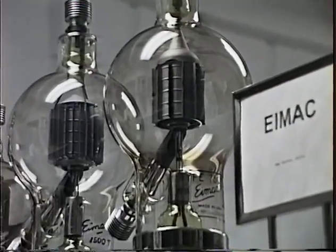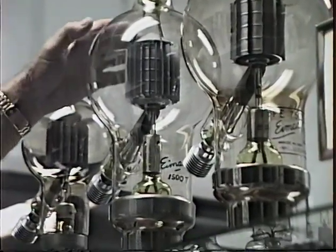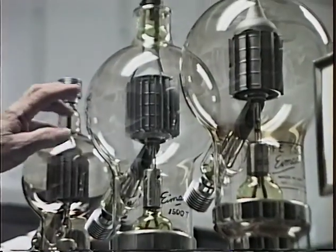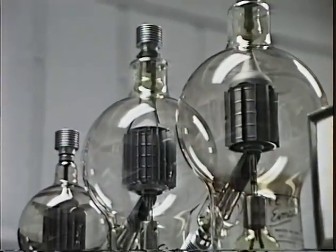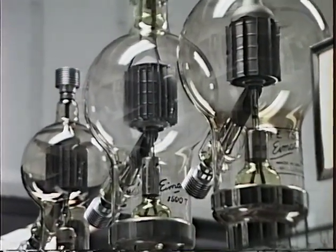The tube next to it here looks the same glass size, envelope size. However, this is the 1500T, and you can see it has additional cooling fins on the anode here, and a slightly different construction of the grid on the inside, a little huskier all the way around.